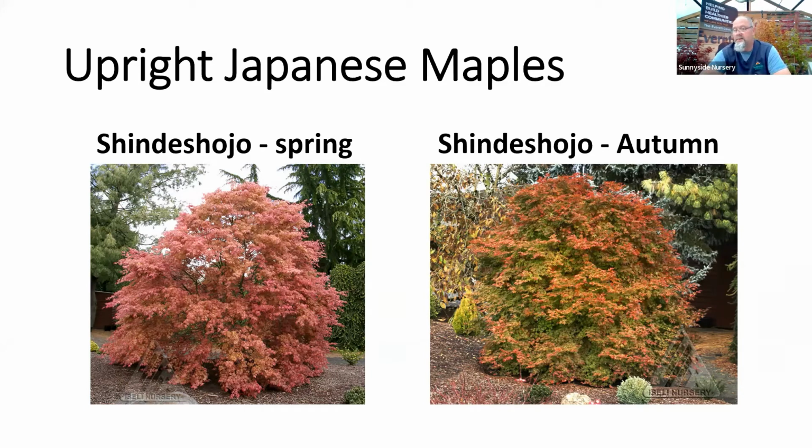So I think this is a great example of a tree that's very manageable in size. It can be kept low. You can limb it up. This is one I've had in my yard too, that looks totally different. Spring, summer, fall, almost 3 different trees for the 3 different seasons.